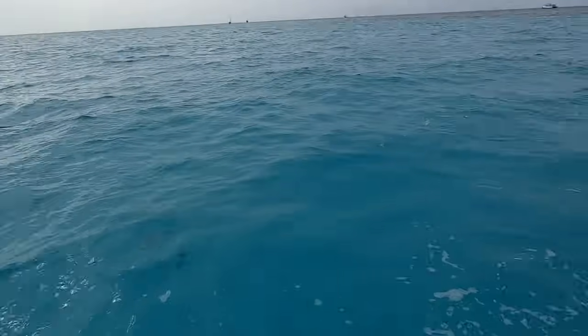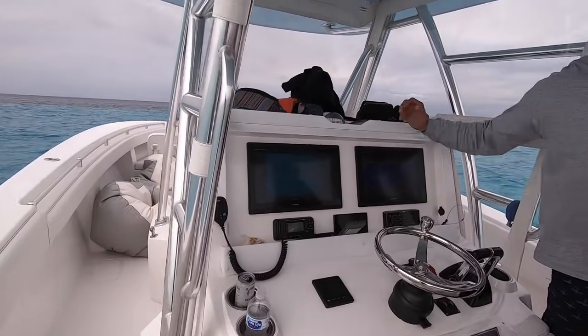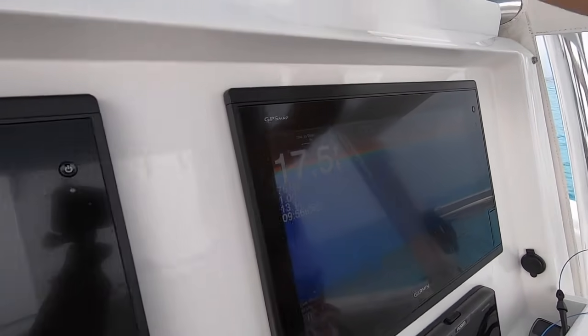All right, so we just got to Tiger Beach, guys. The water is absolutely beautiful. You can see the bottom. Right now we're at about 17.5, 18 feet. We're about to get started and cut some bait, and then hopefully we'll get some tiger sharks.